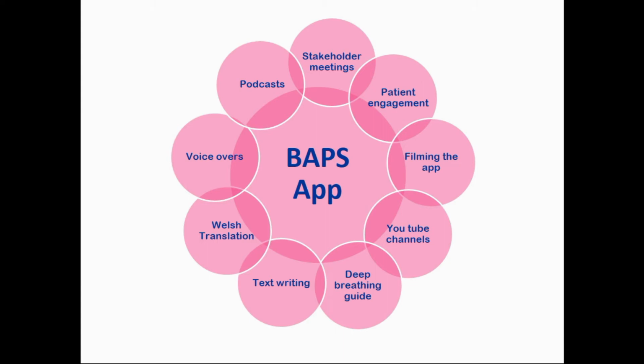We changed our track slightly with including the deep breathing guide. So this is the deep inspirational hold, that when patients are being treated with radiotherapy to their left breast area, often the radiotherapy needs to avoid the heart, and so patients are encouraged to do a deep breath so the radiotherapy goes straight through and avoids any of the major organs.